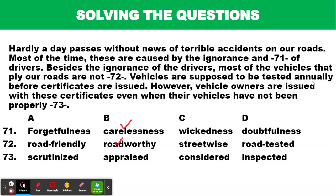Vehicles are supposed to be tested manually before certificates are issued. However, vehicle owners are issued with these certificates even when their vehicles have not been properly dashed. Then we look at 73. A, scrutinized, B, appraised, C, considered, D, inspected. The correct answer is inspected, and that's why you talk about vehicle inspectors. Okay, so the word suitable there is inspected. And this is exactly how to answer questions in this section of the exam. Let's now move on to the next.